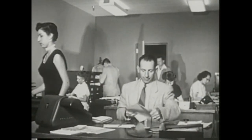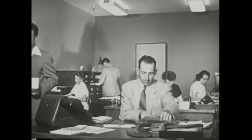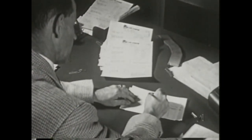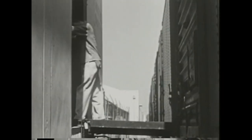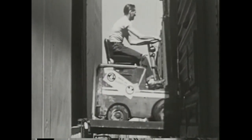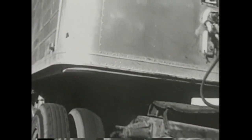This is the sales department of the factory. The toy is being sold, and orders are coming in. Here is an order for 36 dozen. Shipping containers filled with toys are loaded into railroad cars. Trucks are loaded too. And the toys are sent on their way to hundreds of stores everywhere.